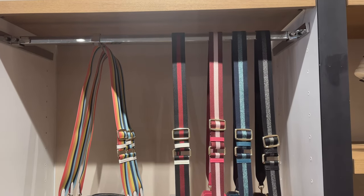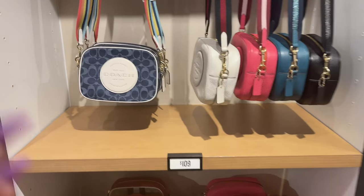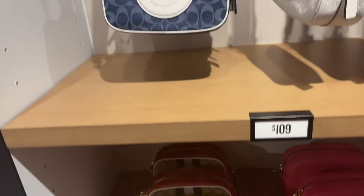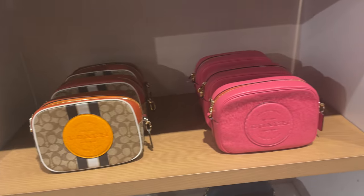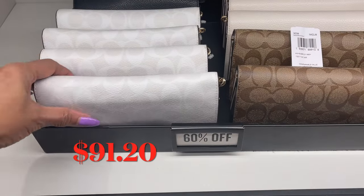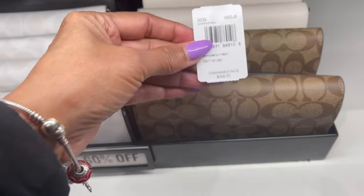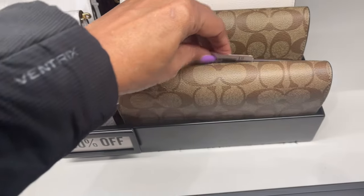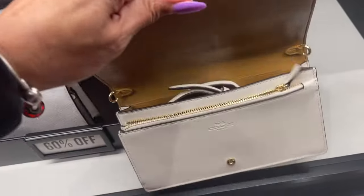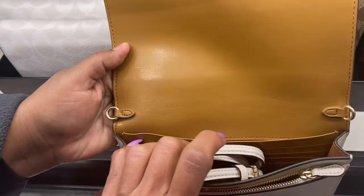So these are some more crossbody, and this is $109. Oh, these are so pretty. These are some small crossbody. That's the side. The price is $228. A slip pocket in the back. Let's see the inside. Zipper on the inside. The strap. Card slots.